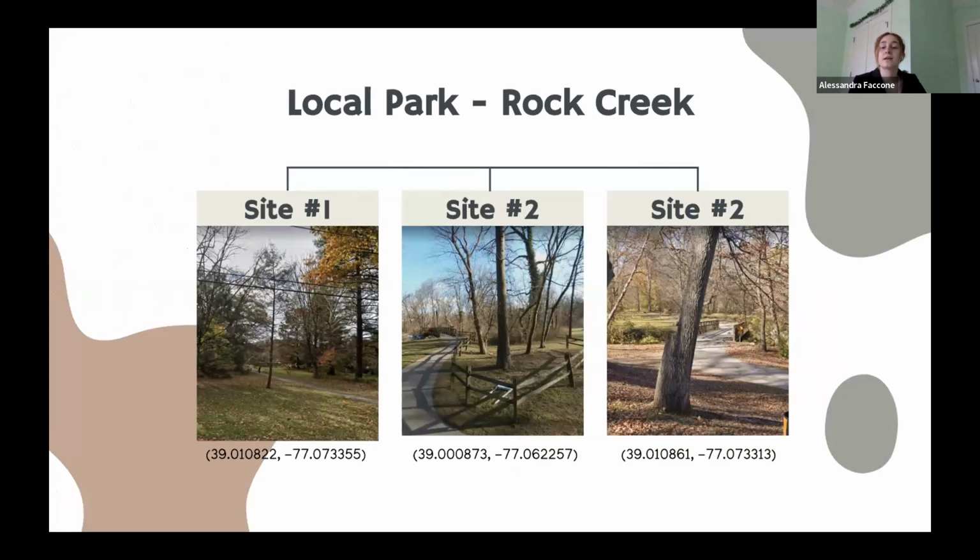And these are all located in Rock Creek, which is the biggest park in the area. And all these sites are very close to the Rock Creek watershed. So yeah, they are ideal. And then they're on a border of a forest as well, with minimal human interference because they're not close to roads.